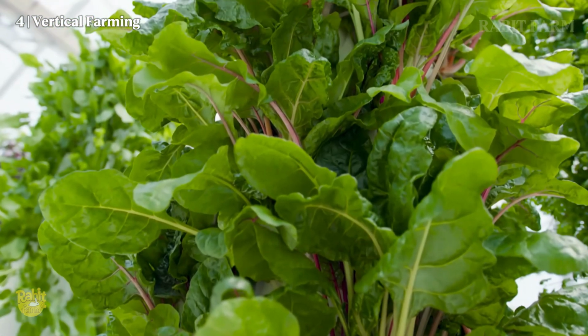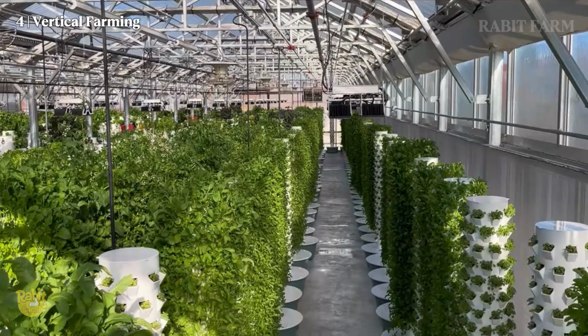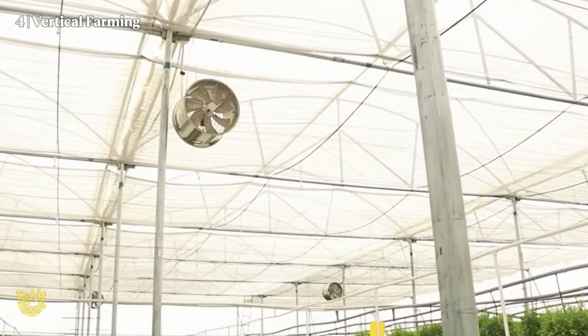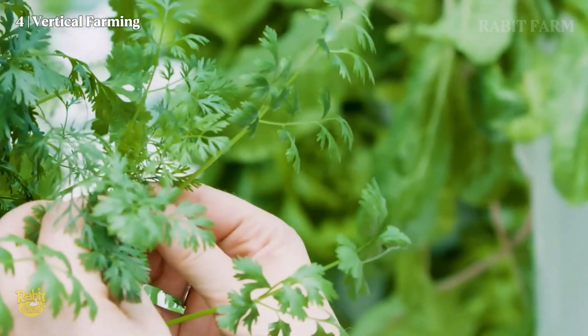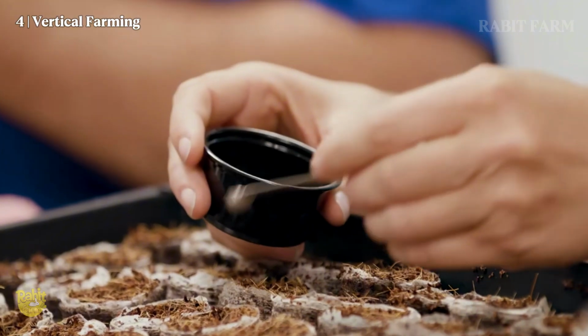However, the initial investment is quite high because you'll need LED lights, automated irrigation systems, and temperature control. If you have the resources to invest in the system, vertical farming can help you produce a large amount of produce every year. But if you're just starting out, it might be better to experiment with simpler models like hydroponics first.